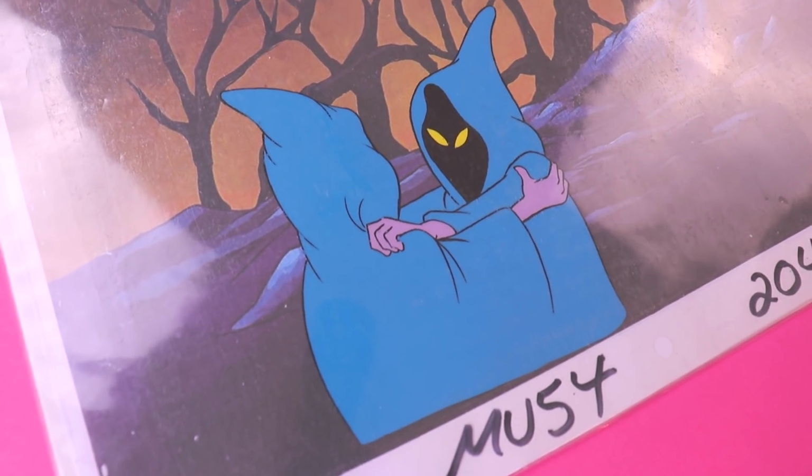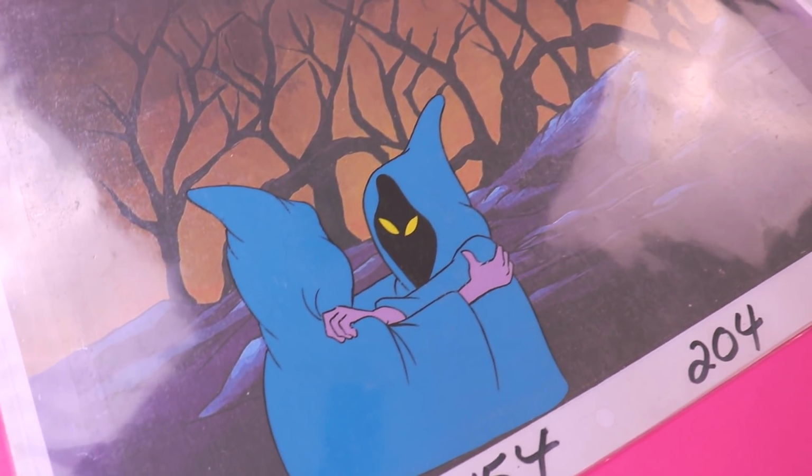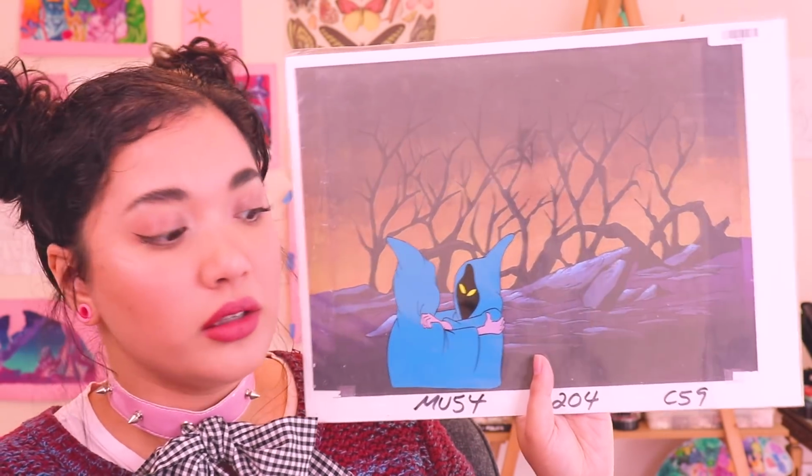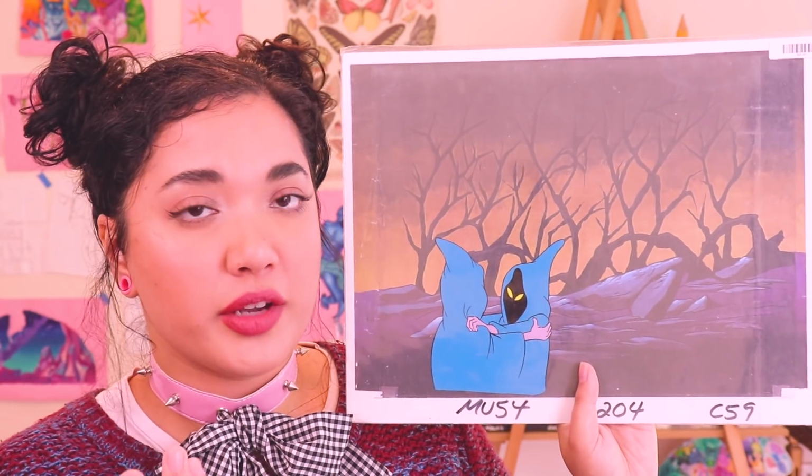We got 3 of them. So we got Street Sharks. I'm pretty sure this is from He-Man. The way we chose them, we just chose them by what kind of art we like. So my partner obviously chose this because this really looks like his art. Both of our art is really inspired by, I would say, 80s cartoons.